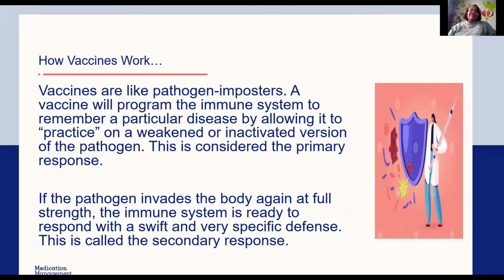So again, as I've talked about before, the way vaccines work is they're like pathogen imposters. A vaccine will program your immune system to remember a particular disease by allowing it to practice on a weakened or inactivated version of that pathogen. This is considered the primary response. Then if later that pathogen invades the body again at full strength, the immune system is ready and will have a swift and very specific defense because it knows exactly how to treat that pathogen. And that's called the secondary response.